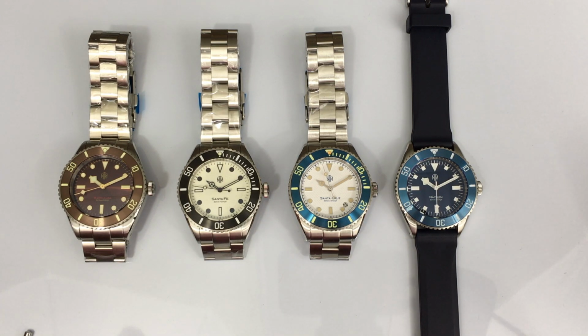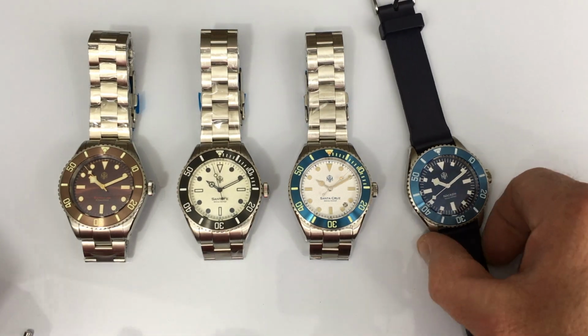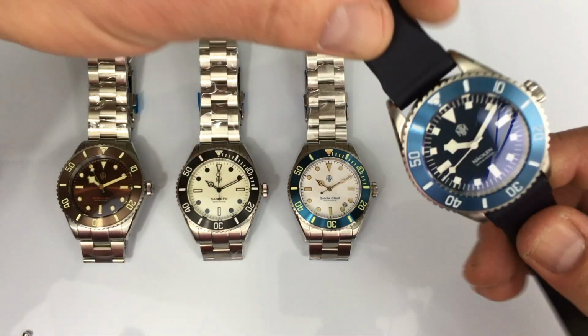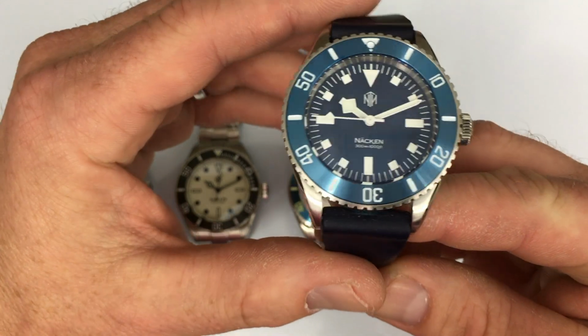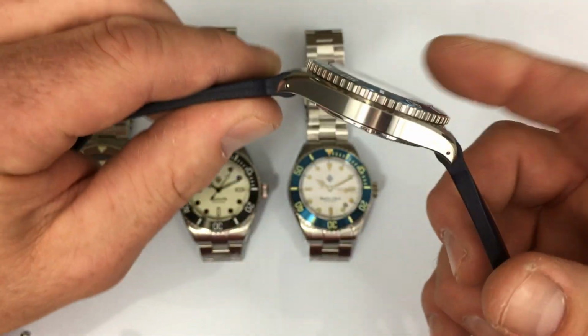So let me go into a couple of the specs, a couple of the particulars about the watch that make it special in my mind. First of all, my favorite part of the NTH subs is the case itself, the size, the wearability, and things like that. Let me explain, because it's tough to really grasp looking at this on a video screen, a computer screen, or looking at pictures of it.